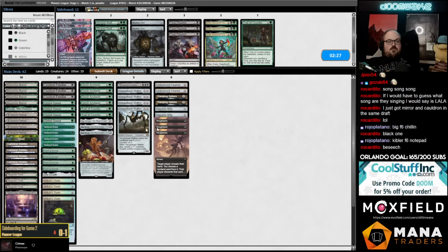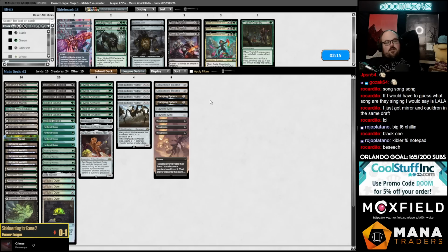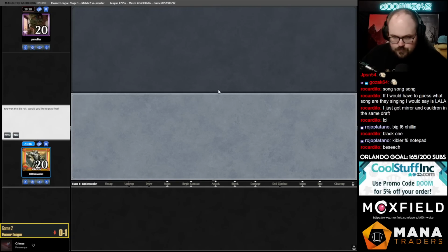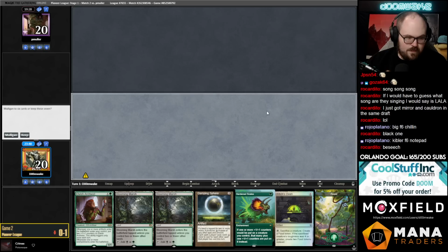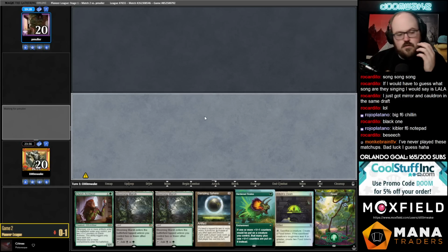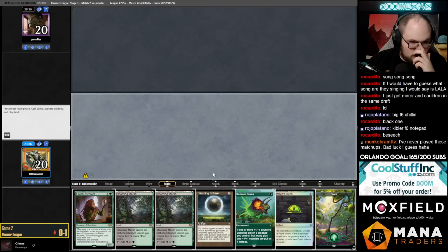Trim a trail. Trim. This is our 20th land. I don't want to cut all the trails, but I kind of do, actually. Maybe Hearse is overboarding. Let's try this. All right, wake up. Wake up, wake up. Oh, Beseech. Okay, that's what it is. This hand seems fine. I can work with this.